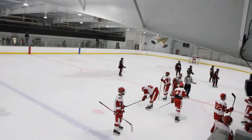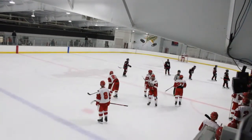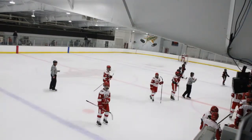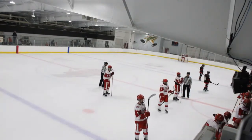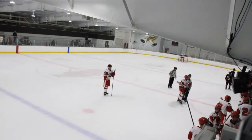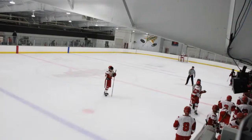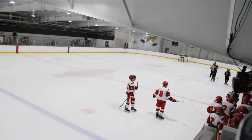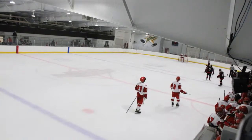I'm not sure what's going on here. Oh, call going against Denison. That's number 27 going into the box. Seth Kaplan.